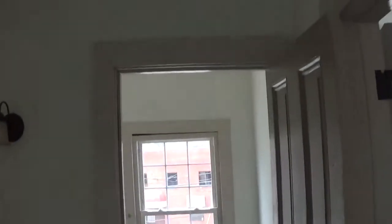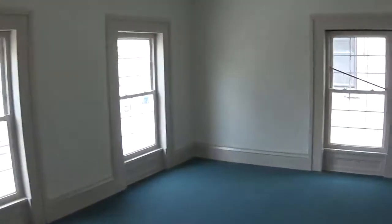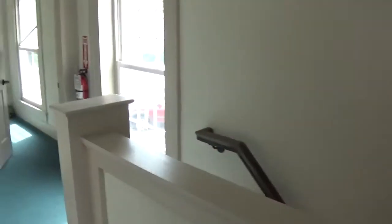This will be like a records room or a little overflow room, and here's the main office. All the original window treatments are there. Although we do eventually have to put new windows in the building, which is a major expense, but that's down the road a piece. And here we have the paralegal's office.